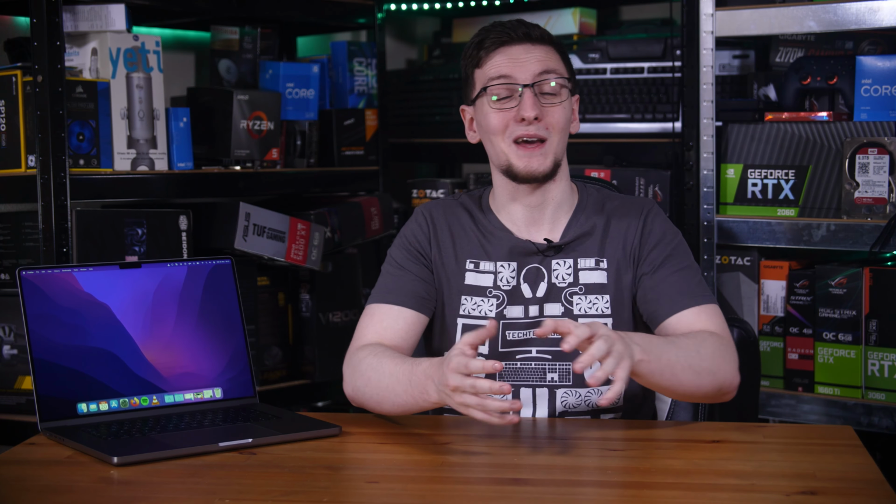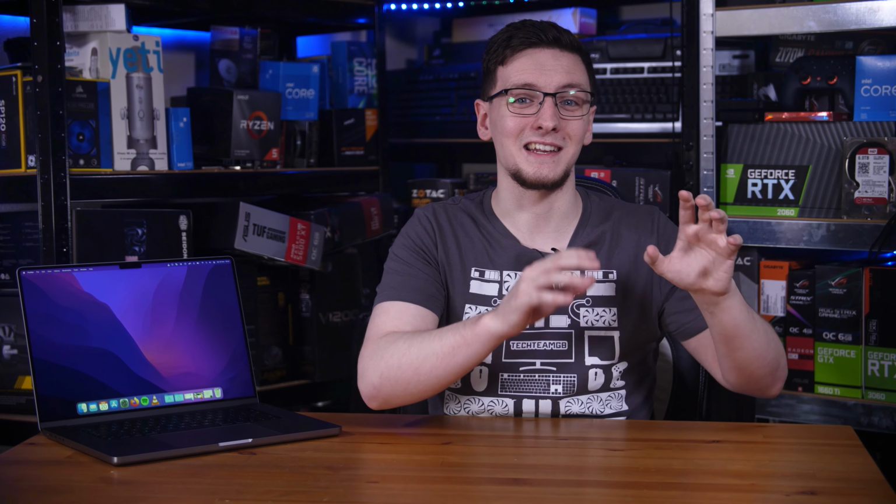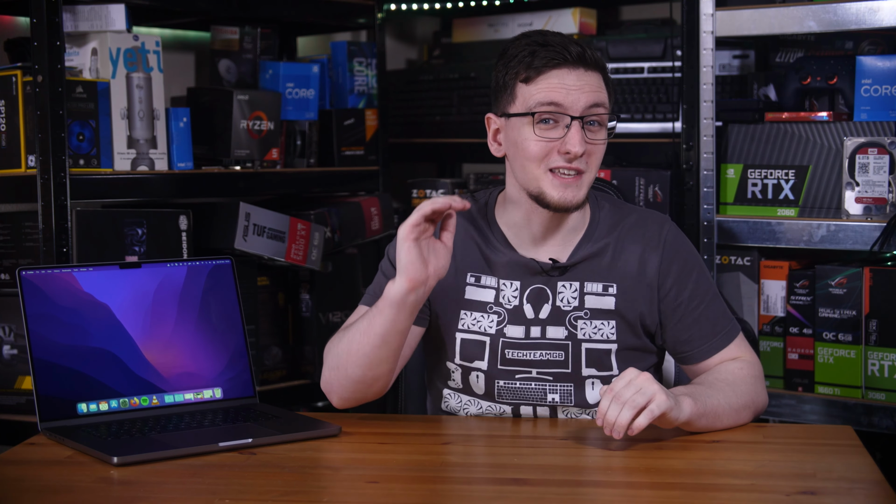Complicated, I know, and what's worse is that the 8 and 10-core variants with the 14-core GPUs are only available on the 14-inch MacBook Pro, not this 16-inch model. And if you buy the M1 Max, you need a minimum of 32 gigabytes of RAM, although you can spec that up to 64 gigs. But if you get the M1 Pro like I have here, that starts at 16 and tops out at 32. Yeah, there's a lot of options to pick from there.